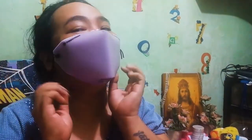So, let's try. There you go. I think I was able to do it. It's so nice. Oh my God! I like the color, okay? This is the final look. If you will be wearing it, it's so comfortable kasi it's not nakadikit sa face mo. I'm so haggard because I actually just woke up. So you can definitely wear it like that. And it's so cool and it's so pretty.